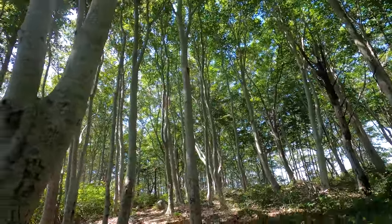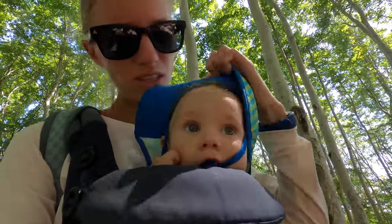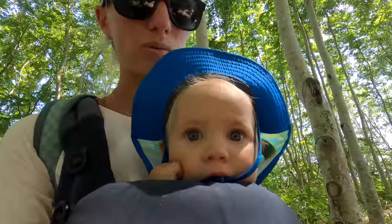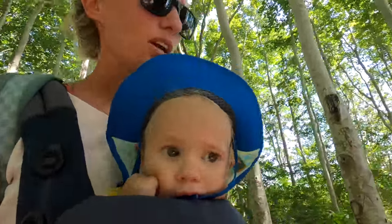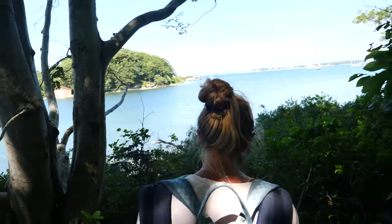Look at all these trees, Sierra. Look at all of these trees. Can you see anything? Sorry, the hat is kind of in the way. Look up. No, and I only want to look at the GoPro, but that's okay. Look at this. Ooh. It's like a nice view around every corner.